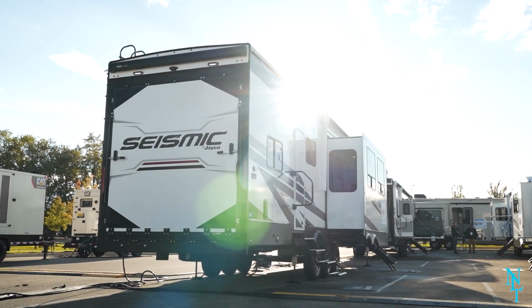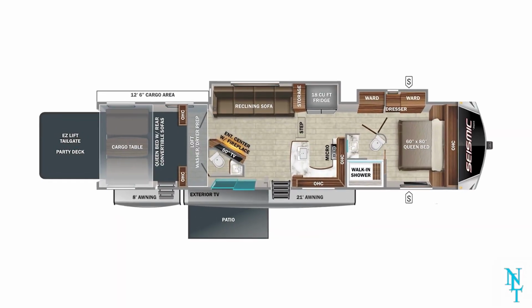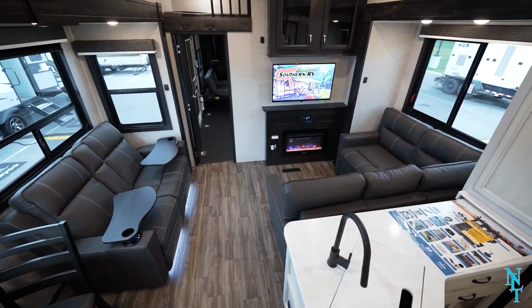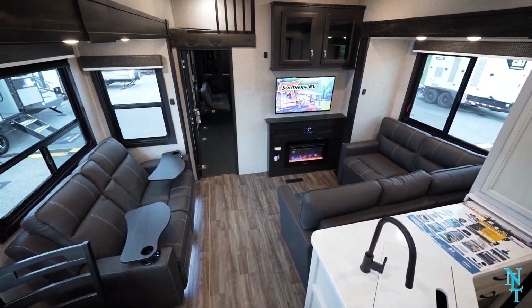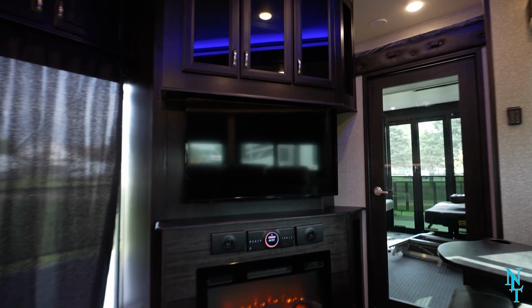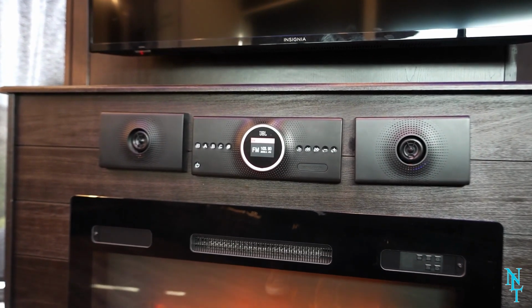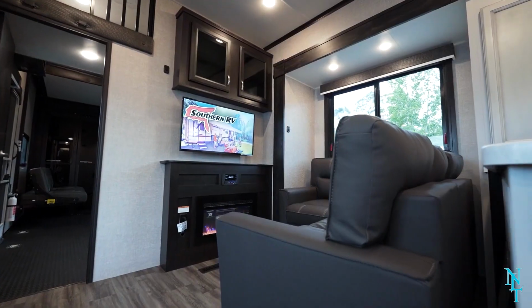Not only can it haul massive amounts of items, the luxury interior is unmatched when compared to Jayco's competitors. Take a load off on the Super Sofa that has built-in heating and even a massage function, which is perfect after a long day hiking on your camping trip. The Jayco Seismic Luxury even has a fireplace, which is practically unheard of in any other camping trailer. This is one of the many features that just go to show how next level this camping trailer truly is.